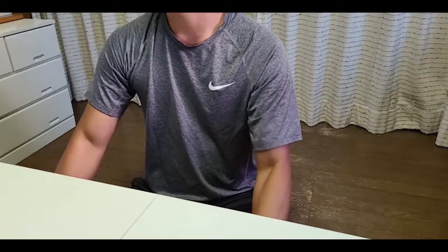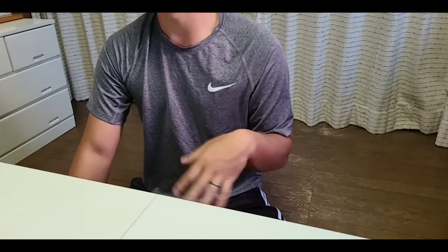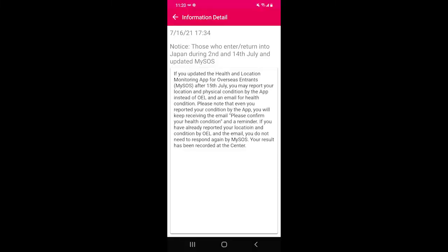As we were writing this episode, they updated the MySOS app. It looks like they're using MySOS to replace the Overseas Entrants Locator. These are a few screenshots of how the update looks.